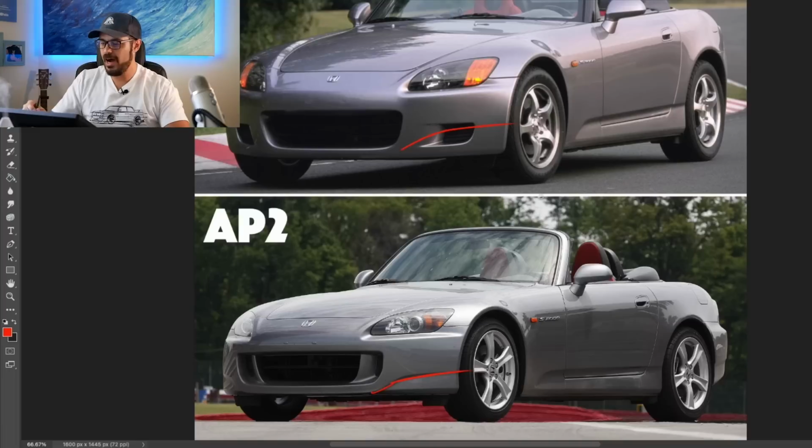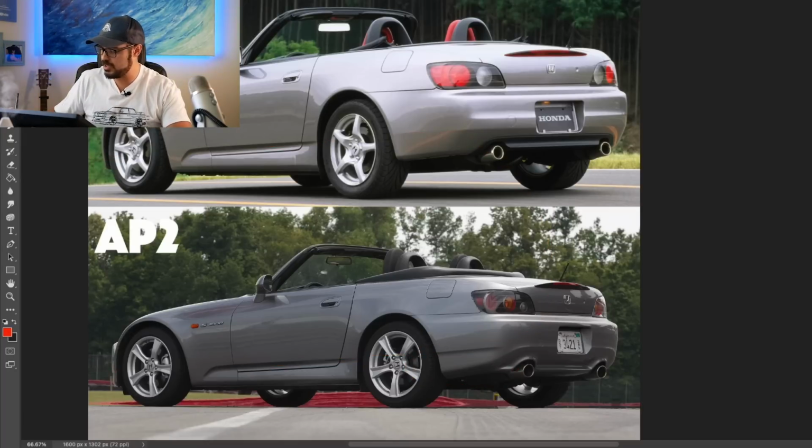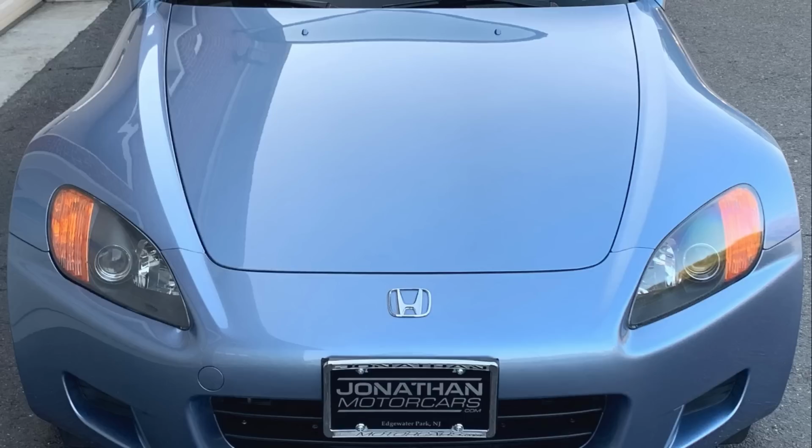So if I look at the graphics, for example the headlight assembly and the taillight assembly, I prefer the AP1 because I think it looks cleaner than the AP2 down here. Same goes for the taillight assembly. I think this is a lot cleaner and simpler design than this down here. But if I look at the bodywork, I prefer the AP2. So if I could have the taillight and the headlights from the AP1 in the AP2's body, that to me would be the perfect S2000.